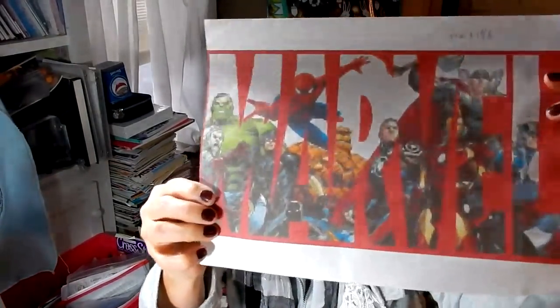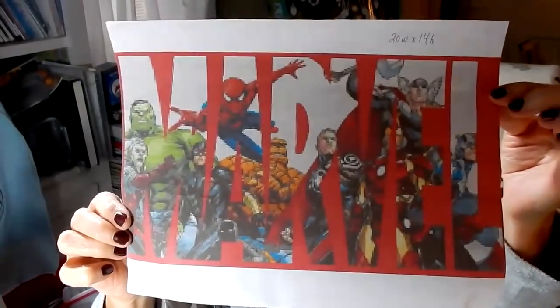And next in here, oh, well, I can understand why this would be red, white, and blue. This is another fun one. This is my Marvel. This is a full coverage, and it's got all of the Marvel superheroes. And I got this one off of an Etsy store, My Stitchland on Etsy.